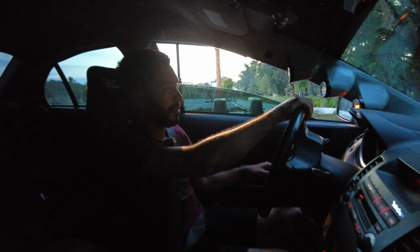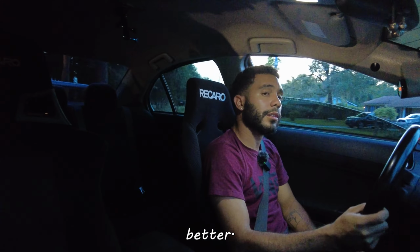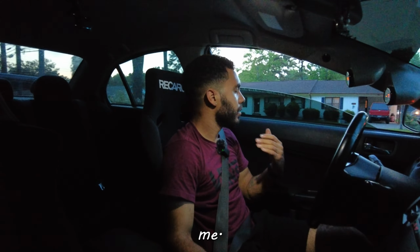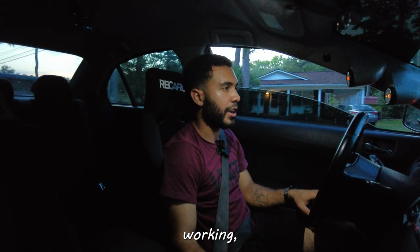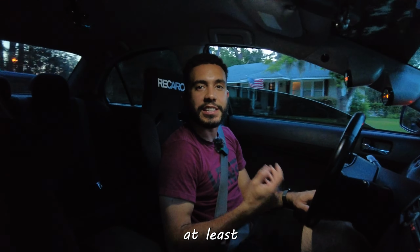So I actually have this light on right here just so you can see me a little better. I hope I don't get pulled over. I can't turn the camera more toward me because my little knob thing on there is not working, and my phone's about to die, so I can't do it off my phone. But you can at least see me.